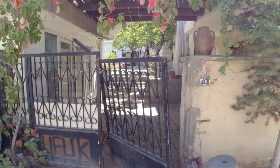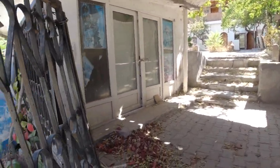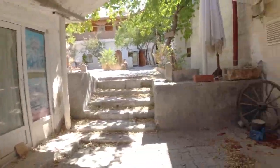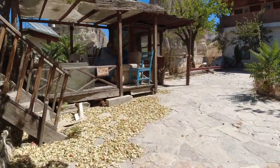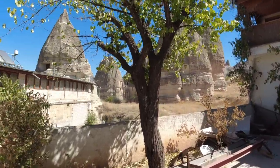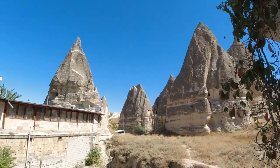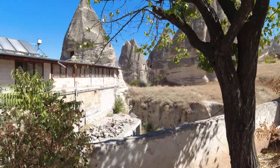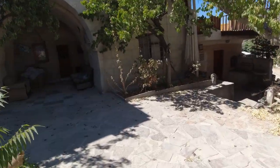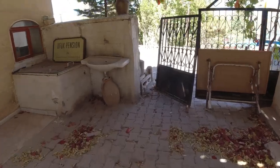So, here's something kind of interesting. An abandoned, it appears, resort. This gate was wide open like that. So most of these fairy chimneys back in here seem to be blocked off by private property. So let's keep cruising and go find more of the fascinating caves and landscapes and everything there is to see here in Cappadocia.